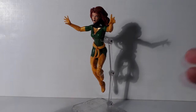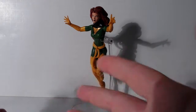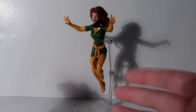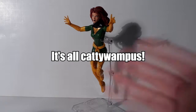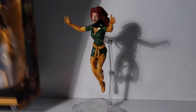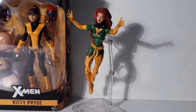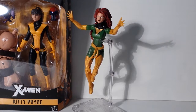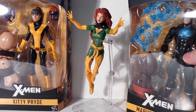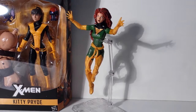Again, I would have liked to have a set, something cohesive instead of this mishmash. We've got Kitty Pryde in this classic X-Men outfit, who does not match any of the others. Then we've got this Havok from I don't know where. It's nice and all, but they're not a set. I don't really get that.